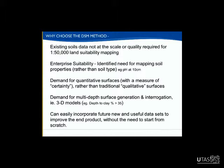But why choose digital soil mapping? Why not go the traditional way of describing soils and mapping them? Well, the answer to that, and there's two camps involved here, there's the traditional method and there's the DSM, and I'm sure there is an answer in the middle.